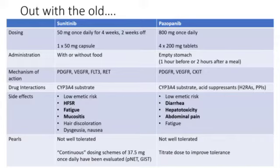So these drugs, just to summarize quickly here, some differences between the two. Pazopanib, you have to take it on an empty stomach. It's very sensitive to any acid suppression. So we also see some drug interactions there. Both are CYP3A4 substrates, so we have lots of drug interactions to consider. Sunitinib does have that once daily dosing for 4 weeks on with 2 weeks off. At the bottom, I've listed that there's also this continuous dosing scheme of 37.5 milligrams once daily that's been evaluated, and that has more data to support in treatment of GIST or PNET, but not as much with renal cell. We typically don't use that continuous dosing scheme.